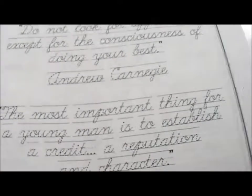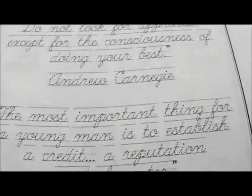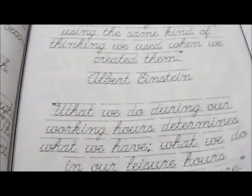Since it's my younger son who's doing these, and we're still working very heavily on tracing in cursive, I choose to print out these, and this is one of his assignments every day, is to do the copy work. And I only print out the tracing ones. You do not have to print out every single thing.